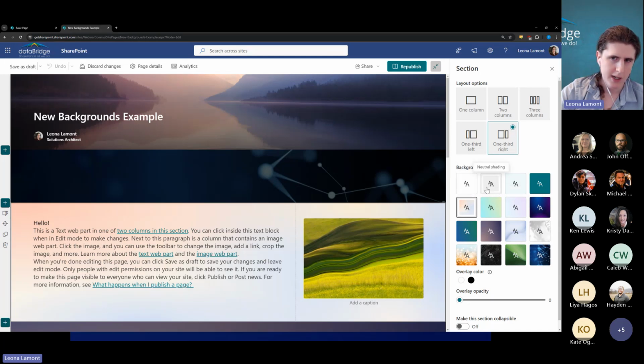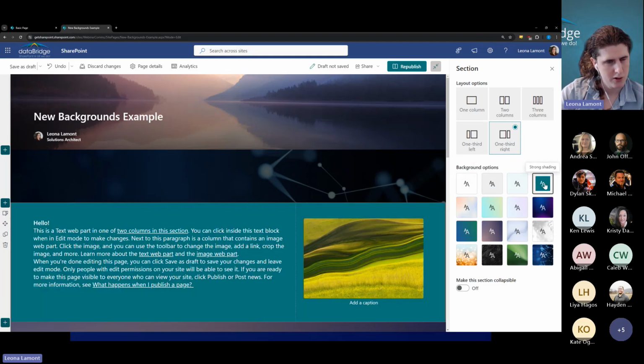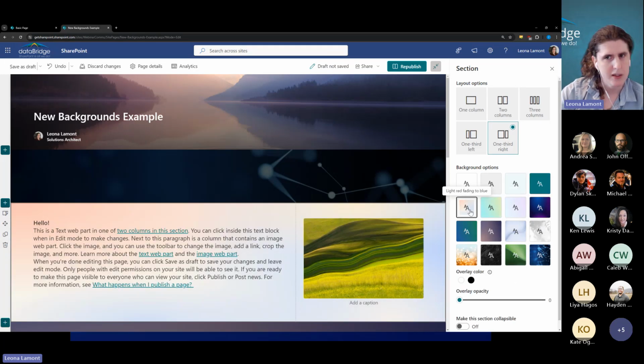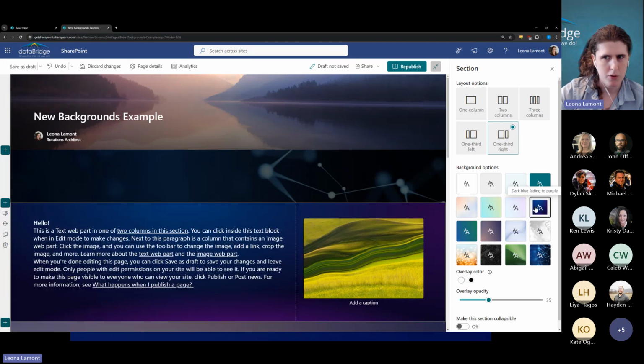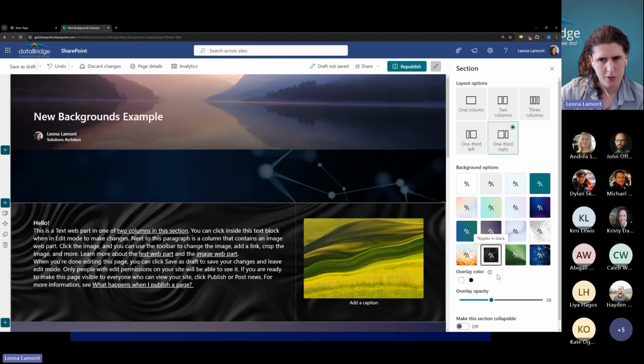Previously, for those who edit pages, you knew that you had these four options available to you: the no styling, the neutral shade, soft shading, or the strong. And now you also have these additional ones like the red fading to blue, light blue fading to green, light blue fading to purple, dark blue fading to purple, et cetera. So you can click between these and see that they have different colors available to us.